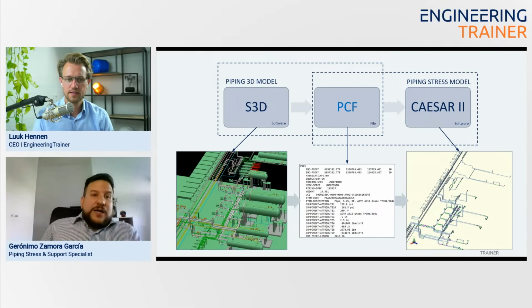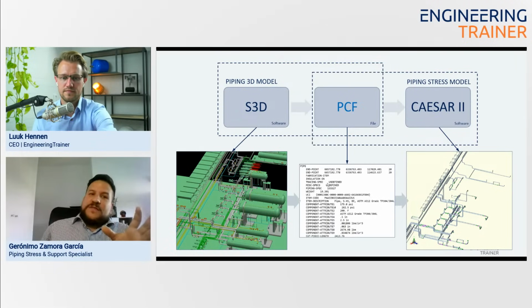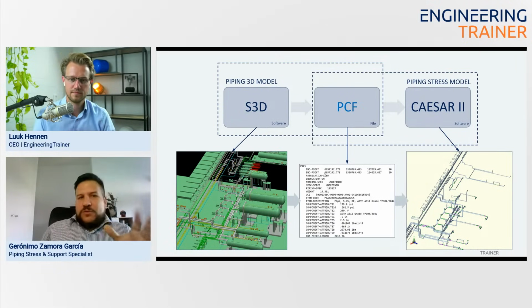I always like to put it this way: imagine I give you the task to write down instructions for me on a piece of paper, not drawings though, but written instructions for me to draw an isometric drawing on my own. That's one of the basics of it. So out of SmartPlant 3D, you would get your PCF file. And I will show you what is inside this PCF file, what the key information is and how you can play with it.